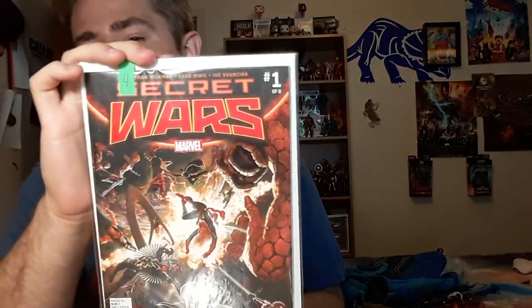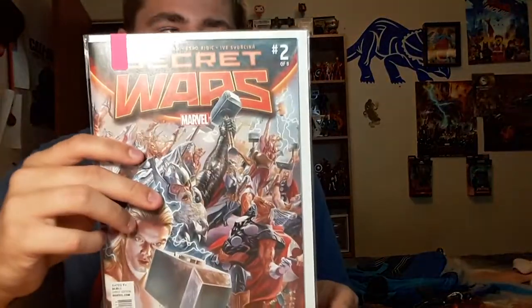And then these 2 were kind of my grails, and that is issue number 1 of Secret Wars, and issue number 2. I don't know the reason why I like Secret Wars. I think it's just because I've always been a fan of multiple different realities joining together and things like that. So, yeah.